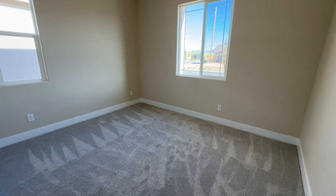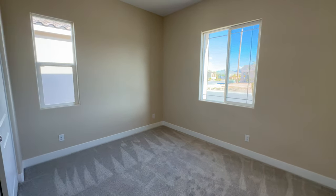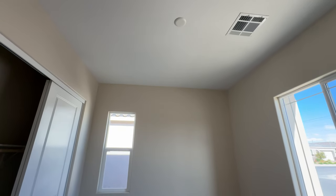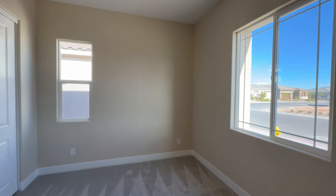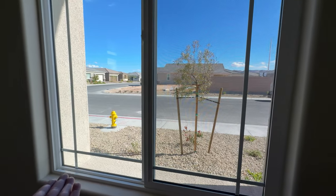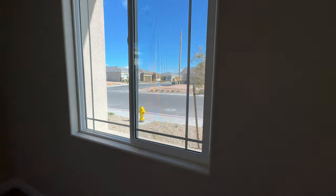Okay, welcome to the first secondary bedroom. It's a carpeted bedroom here. You have a pre-wire for your chandelier or ceiling fan or light. And then you have this very contemporary window. It has that kind of a lining there.